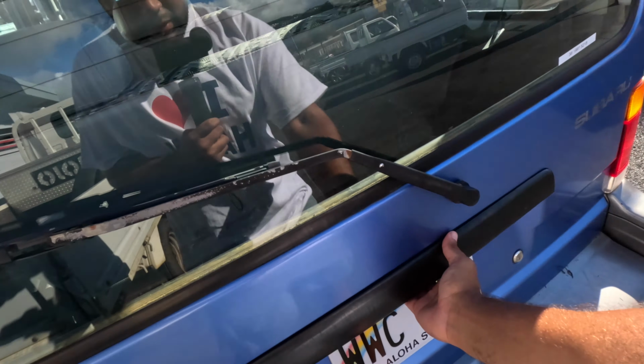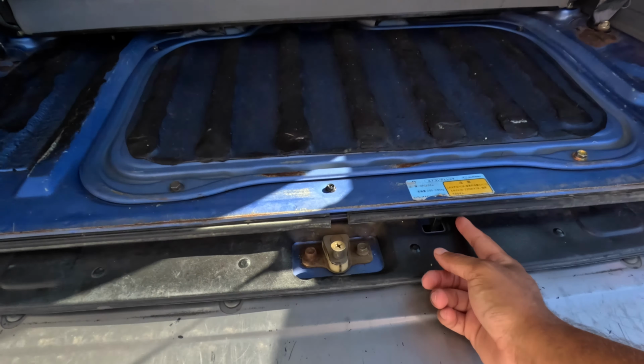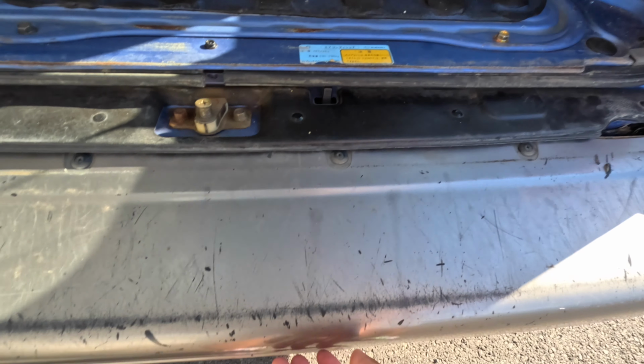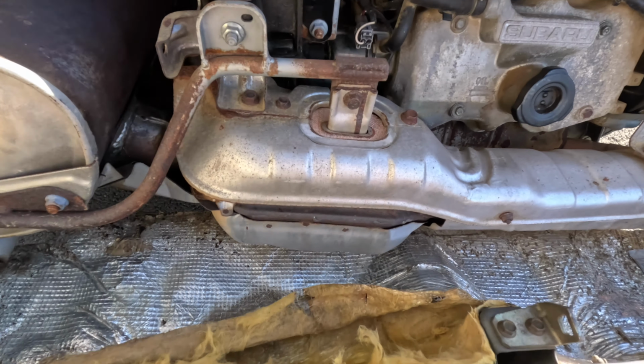Let's pop the hood and see all 1200 cc's. This is very similar to a Sambar. You just have to flip that over. It actually has a little grab handle. You lift that up and then it completely comes down.